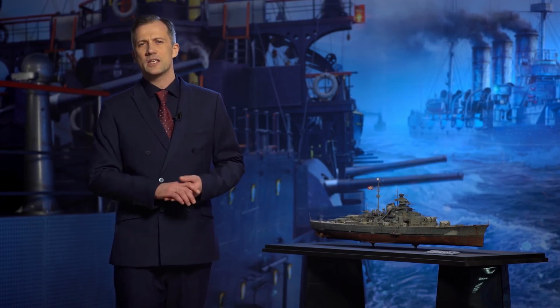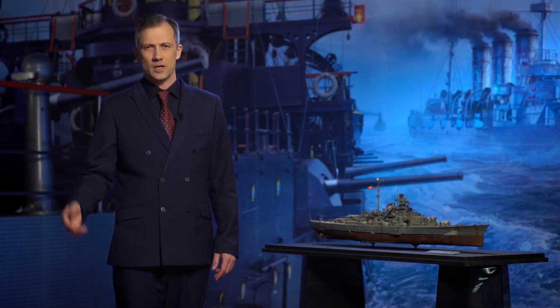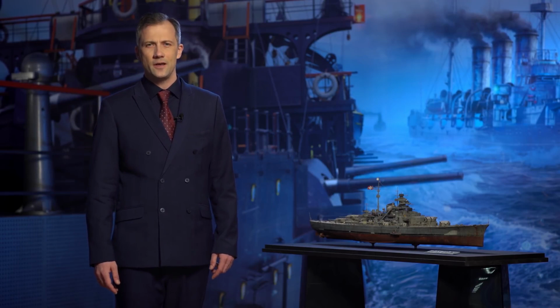The ship was a perfect incarnation of the prevalent idea of that time that only steel giants equipped with powerful guns and thick armour could truly rule the seas. Battleship Bismarck represented the greatest triumph of that idea, and her fate its grand fall.